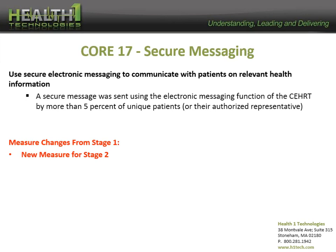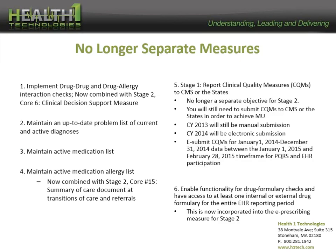Okay, so that is most of the details of the core measures for stage 2. There are a few measures that are combined together. As we discussed, the drug-to-drug, drug-to-allergy check has been moved in with the clinical decision support rule. Maintaining the problems, the meds, and the allergies is all put into that transition of care. So that all rolls into that one particular measure. We don't have to do those as separate measures anymore.